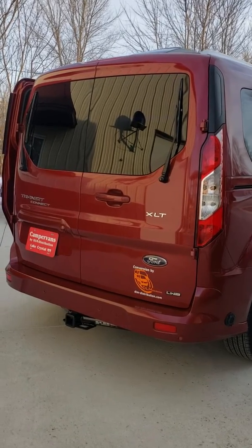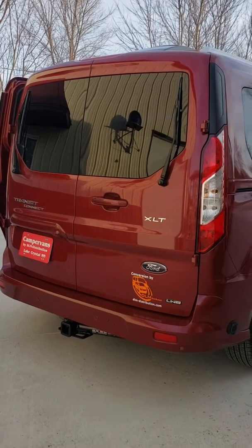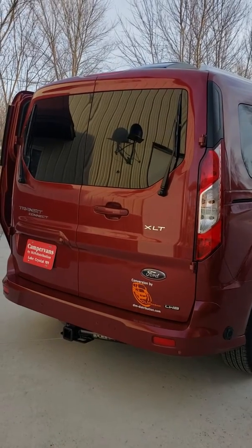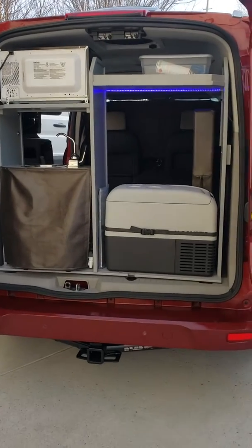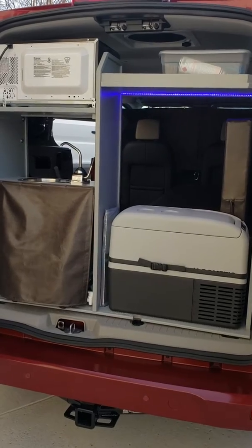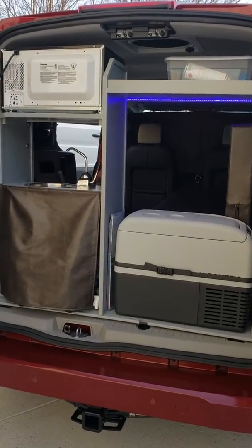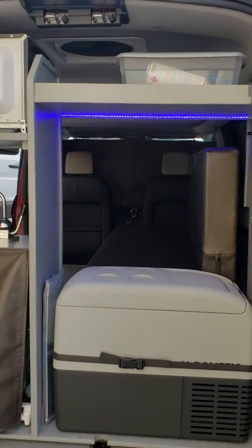Welcome to DLM-Campervans. Today we have our first 2020 model Ford Transit Connect with the Mini T conversion. As with all our Mini T conversions, you'll see we have a hitch. This has the split back doors, refrigerator, sink, microwave, Maxxair fan, lighting.